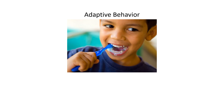Adaptive behavior scales include tests such as the Vineland. These scales measure what someone actually does in their day-to-day life. They're very useful for assessing intellectual disability. It used to be that intelligence testing was enough for diagnosis, but then it was realized that it is also important not just to evaluate IQ, but also to evaluate what a person actually does in their day-to-day routine.